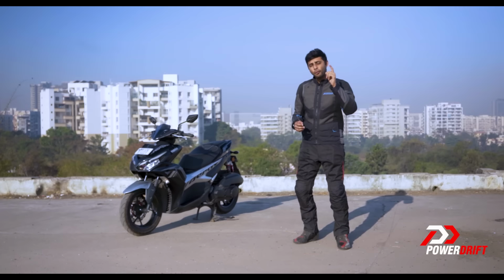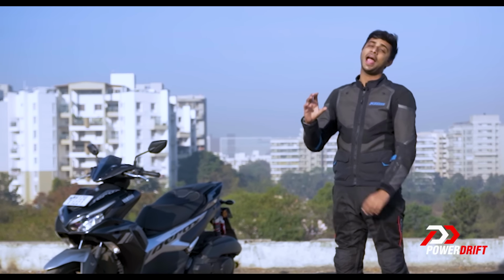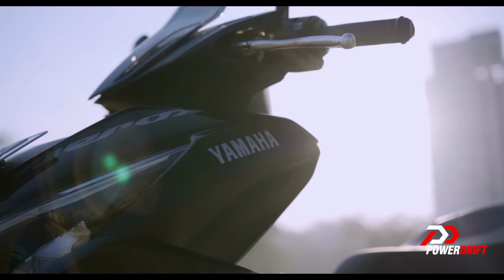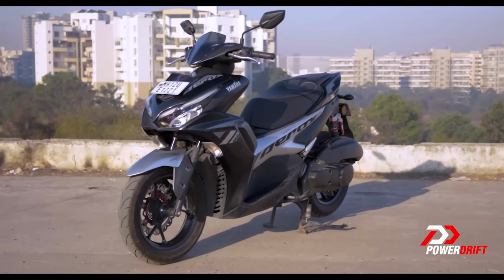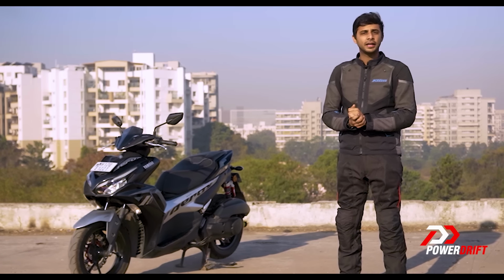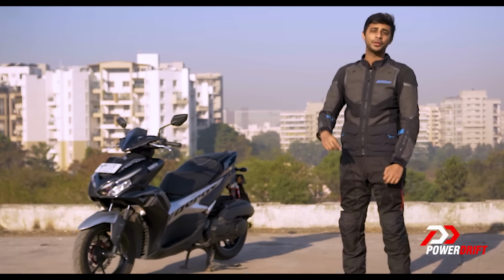The big and the only answer to that is cost. You see, every component that you add to a particular vehicle adds cost. And in India, scooters are considered to be price sensitive. And because of what the proposition of the Aerox is, it already is sitting at a relatively higher price point in the world of scooters. Just to make it competitive, Yamaha had to set the price right, and that's why the difference between this model and the one that you get elsewhere.